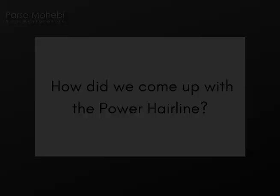The best candidates for Power Hairline are people who feel that the hairline is not as youthful as it used to be. It could be at any age, mostly after the 40s, or people who had a hair transplant and, despite restoring hair in a big area, the hairline is not as solid as they want it to be.